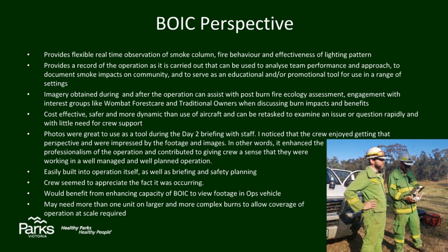I was just going to say that I note the burn IC thought the photos were of great use as a tool during the day two briefing. So I think I forgot to say the burn went for a number of days. Getting an aerial perspective for the crew on day two is probably a pretty good thing. From a mapping perspective, often aerial photography is seen as too dense in information, but purpose shot imagery like a bikes or video of burn progress is a different matter. So, yes.